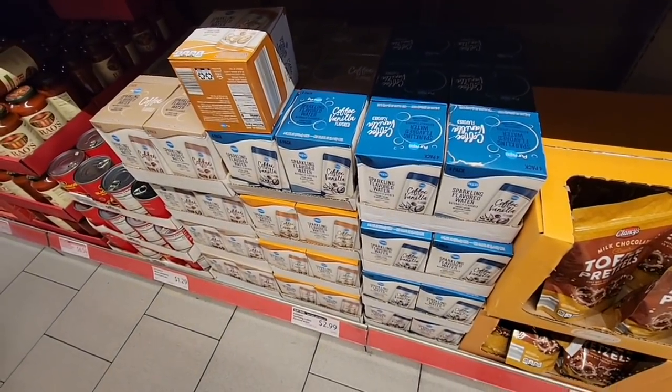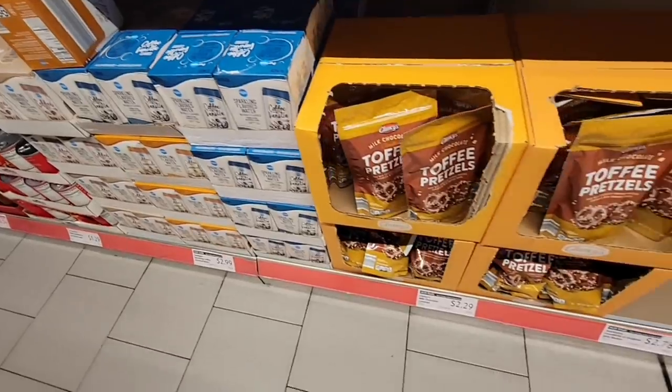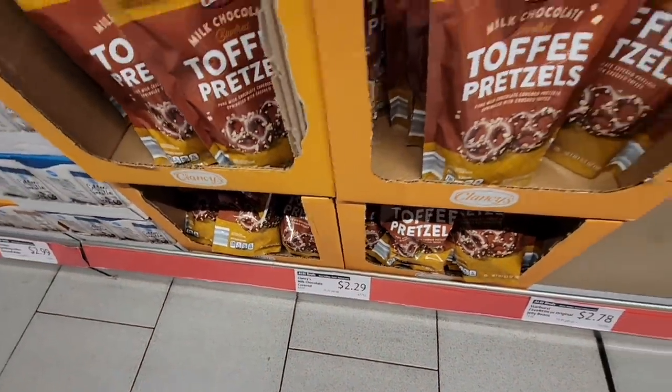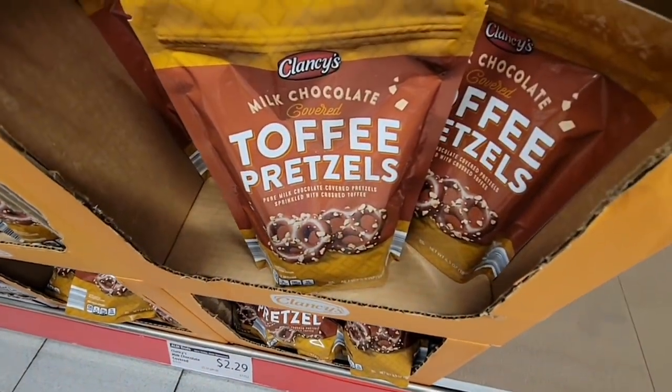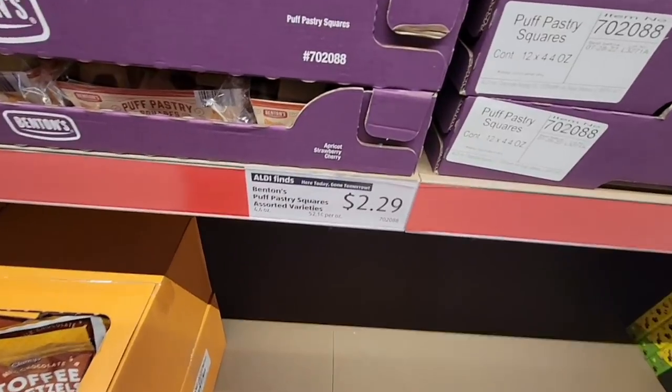Now, I showed these in the past. This is sparkling water, coffee flavored. I said I was going to try them. I'm so sorry, I just can't. It just does not sound good to me. I love coffee. I like sparkling water, but I just cannot imagine them together. Toffee pretzels, now those sound tasty.